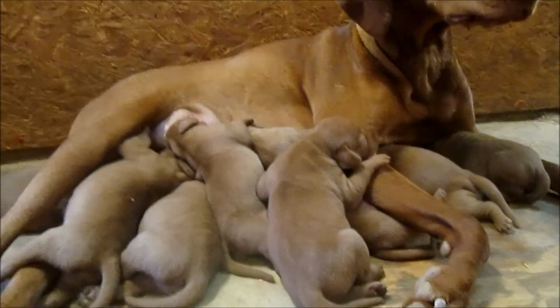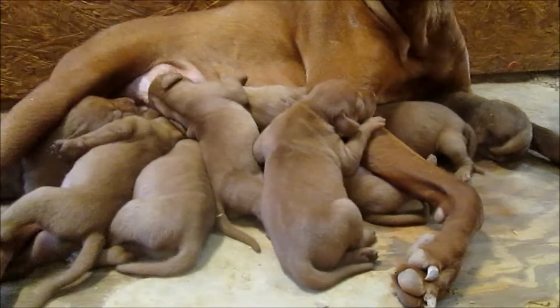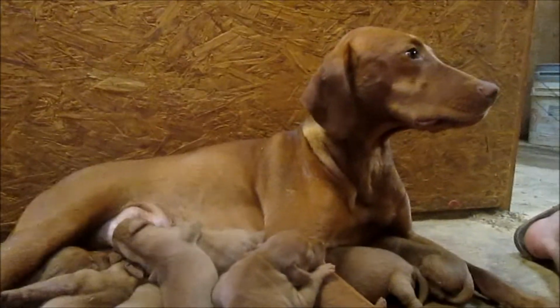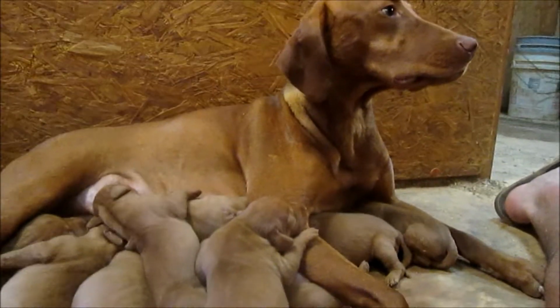Right now, it's really good to see that they've both had really healthy litters. No one's unhealthy, no runs at all. Everybody's big, strong, and healthy. And Savannah and Bree are just doing a really good job raising their puppies. She doesn't like the camera too much. She's always kind of wondered what this is I'm doing.